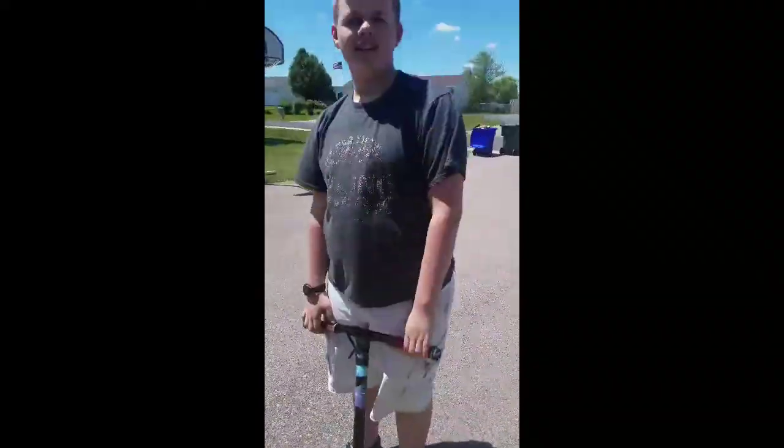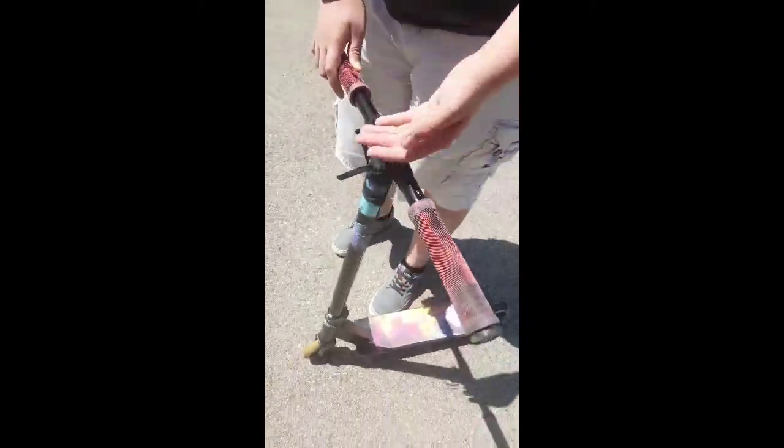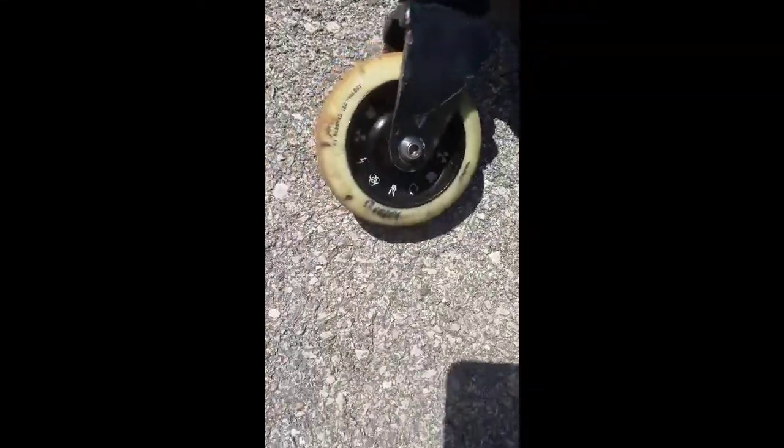So tell me what kind of scooter you have, Aiden. I believe this is all Crisp besides the wheels. What kind of wheels are those? Lucky. I knew that. It's got the Galaxy grip tape. Oh yeah, and shout out to Scooter and Demolition grips. Old guy bar ends.